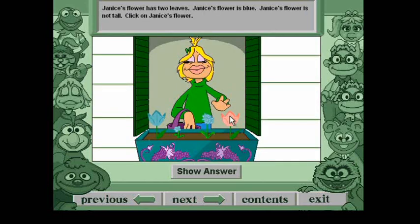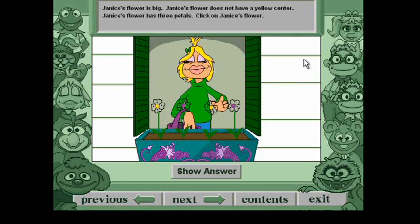Janice's flower has two leaves. Janice's flower is blue. Janice's flower is not tall. Click on Janice's flower. Janice's flower is not small. Janice's flower is not red. Janice's flower has three leaves. Click on Janice's flower. Janice's flower is big. Janice's flower does not have a yellow center. Janice's flower has three petals. Click on Janice's flower.